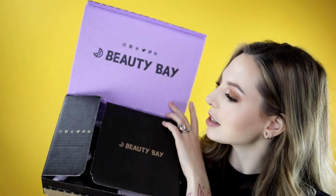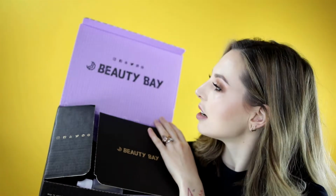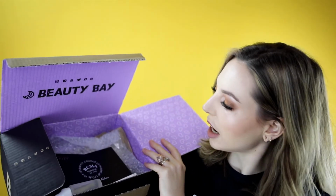Okay, so Beauty Bay is where I ordered from. First, we get a nice little box from Beauty Bay. So yeah, nice purple box. Yeah, nice. So I didn't actually order that much from them. I'd already done the bulk of my order from Cult Beauty at this point. So I'm going to show you the bits that I've got.